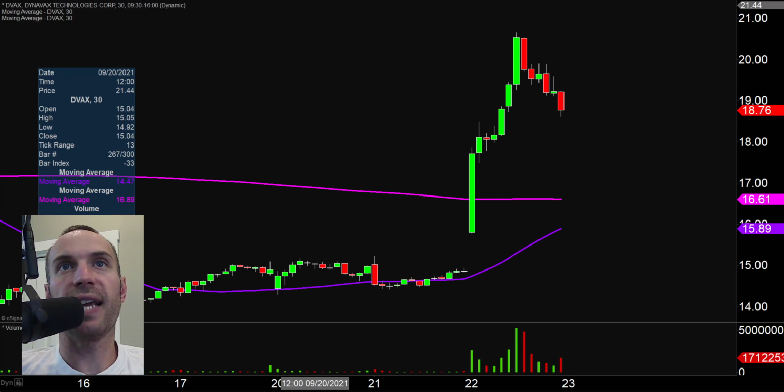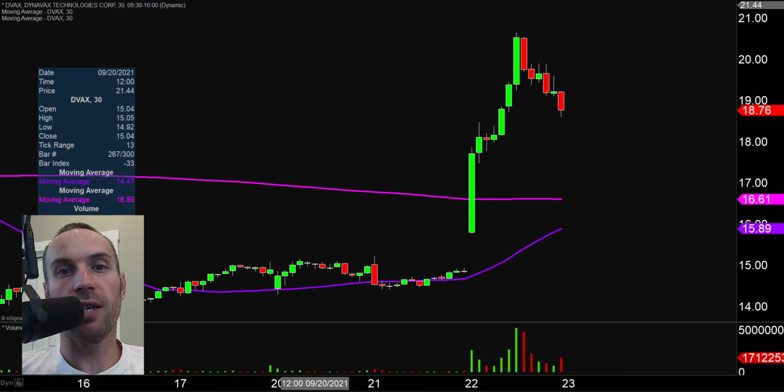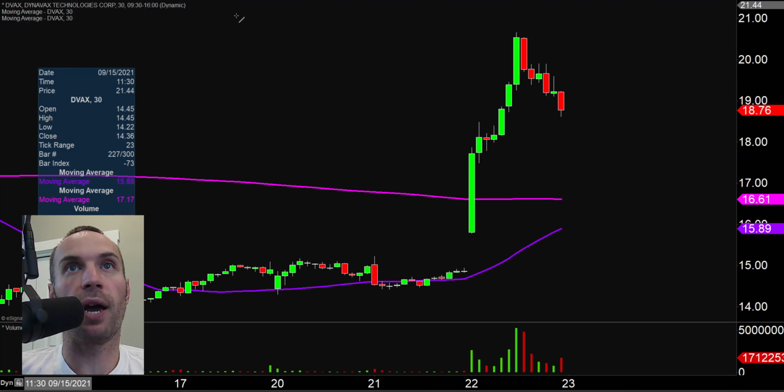Next one here, DVax, and very, very impressive movement today. Again, from there all the way up to there, and almost a case of deja vu, but got the pullback here. So same overall premise. If you're worried about chasing or you're suffering from FOMO, you don't have to worry about that anymore because the price has pulled back, which has now created a very nice overall pattern here.